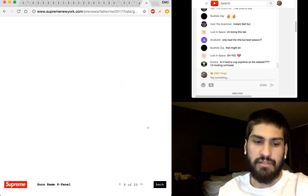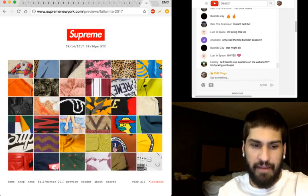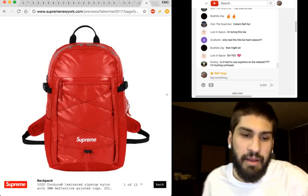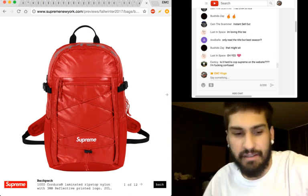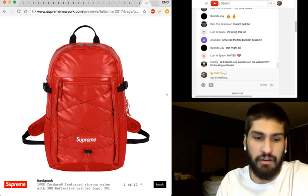Gons Rams. All right, we're not going to go through all the hats. I feel like the hats are, it's nothing really special about that. All right, kind of moving on to the accessories, which I think accessories are probably the best thing that is going to be releasing, or a few items in here at least. So we have this backpack. It seems like it's 3M reflective with a box logo.